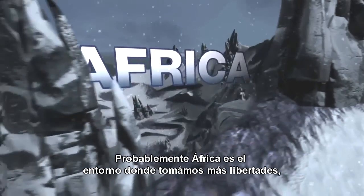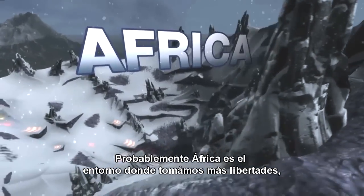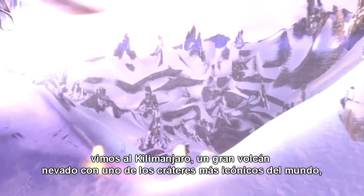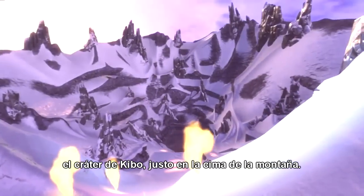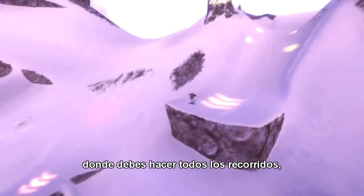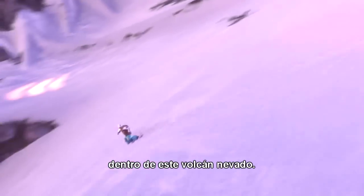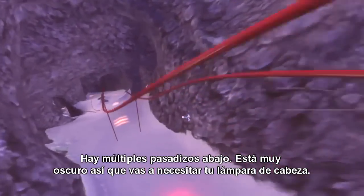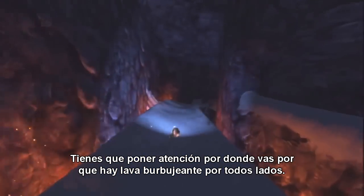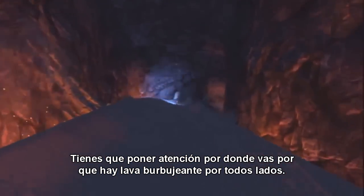Africa is the environment that we probably take the most creative liberties with. We looked at Kilimanjaro, a big frozen volcano with one of the most iconic craters in the world, the Kivu crater right at the summit, and we decided in true SSX style, we should just go ahead and create all of our courses inside that frozen volcano. There's multiple paths down there. It's really dark. You're going to need your headlamp, and you're going to have to watch where you're going because there's lava bubbling up through the crevasses everywhere.